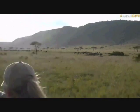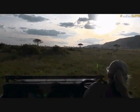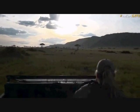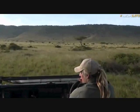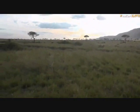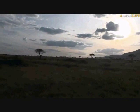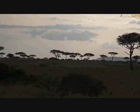I mean, actually, look. Hang on, I'm going to get a better view here. Sorry, we're just trying to get a view. I want to show you how many buffalo there actually are. We can't even see all of them, but if you look on the skyline, we'll start at the last buffalo that we can see on the left, and then work our way back across to the right, and you'll see how many there are.